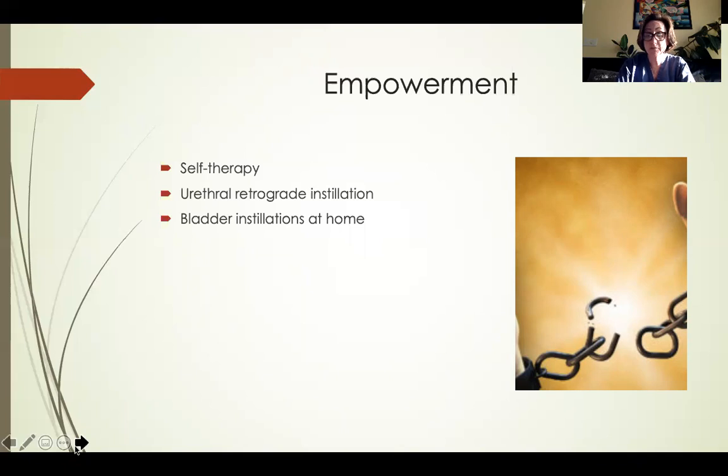Learning how to do bladder installations can be done under the supervision of healthcare professional and after establishing the correct recipe for the patient. The patient must learn how to perform a technique of clean intermittent catheterization, mixing correct ingredients of an installation, and self-administration of an installation. It is up to each patient and their healthcare provider to create a schedule of installations and follow-up appointments.